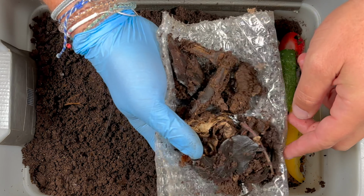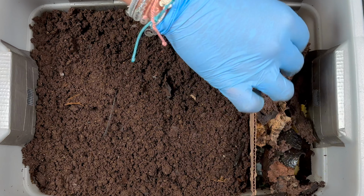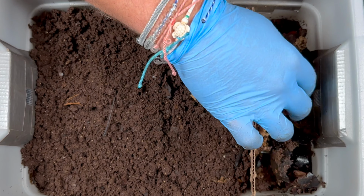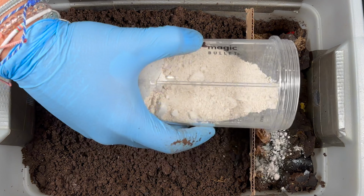And then to bury it, I'm going to put all those food scraps, and actually not food scraps, but rather carbon and paper and, well, I guess some food scraps. We're going to put that right on top. And then we'll go in with some amendments.